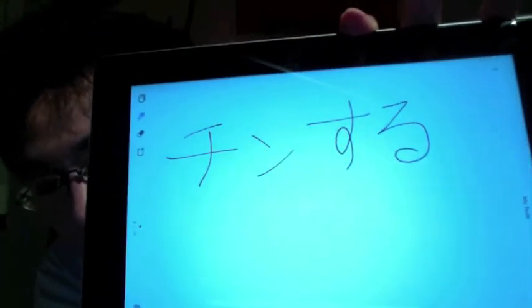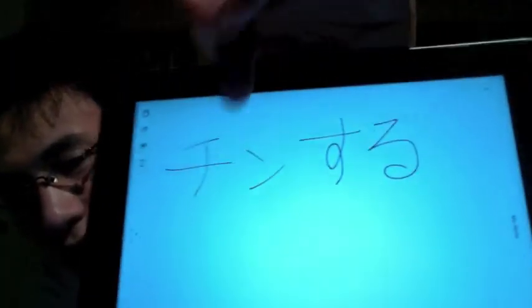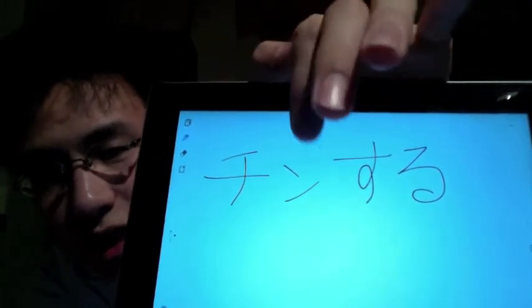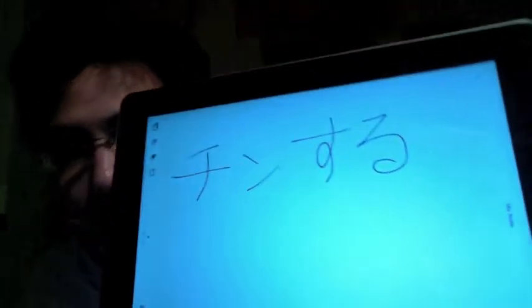So, anyway, how to say "microwave something"? It's easy. Chin suru. This is colloquial. It's a spoken word. It's not formal, but you can say chin suru as a verb. If it's past, you change suru to shita, like chin shita. And if you're asking somebody to microwave, to chin, you can ask chin shite.